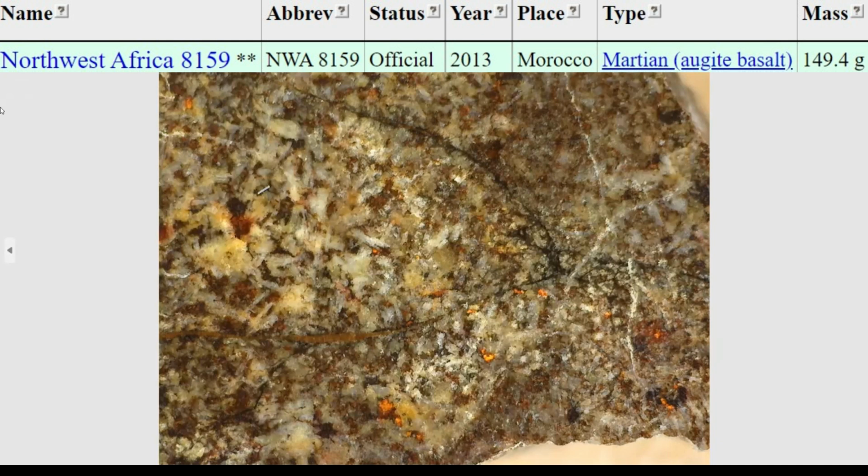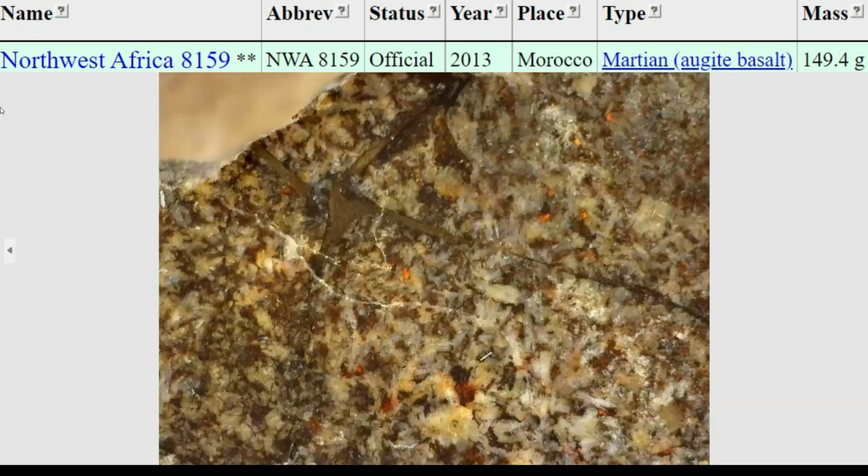This is the enhanced dynamic range adjusted images from the Dynalite. The unadjusted is slightly darker. So it's got some interesting stuff going on in this meteorite. I don't understand all of it. Some of the veins we see might be some of the augite crystals.